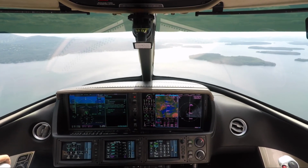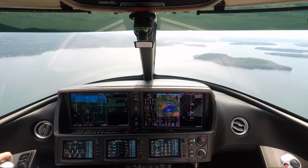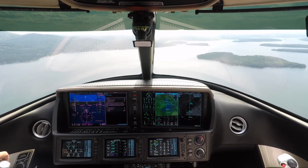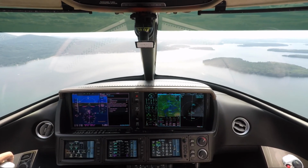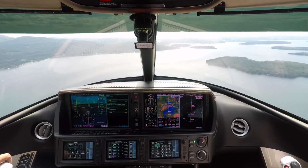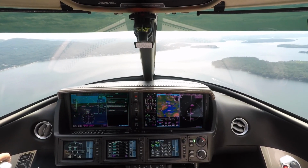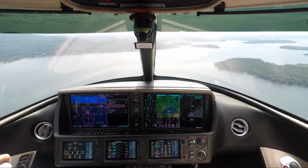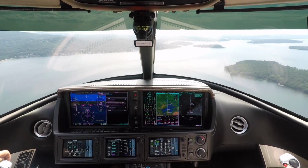So clearly the PAPIs and the glide slope are not coincidental. No. No, I think the PAPIs are 4 degree. Yeah. Oh, okay. Good to know. So if you're on the glide slope, it always looks red. It's not bad, I guess, considering the terrain. Yeah.